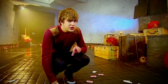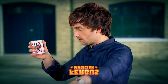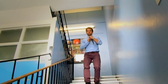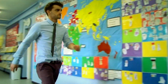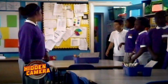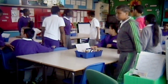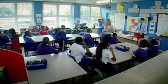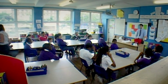Do you think you could spot a magician pretending to be a teacher? This is Fergus. He's a magician with loads of tricks up his sleeve, and he's going to use them undercover as a supply teacher. The hidden cameras are set. Is it your school? Is it your class? Let's find out. This is Year 6. Fergus is about to teach them a magical science lesson that's going to take a lot of bottle. None of them know that they have cameras hidden in their classroom. The class's regular teacher, Sarah, is in on the joke, but doesn't yet know how involved she'll have to get.